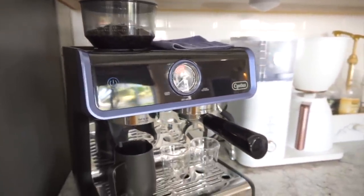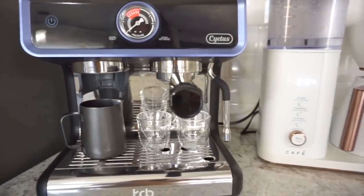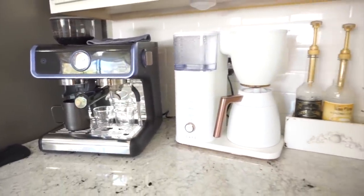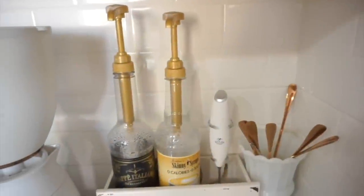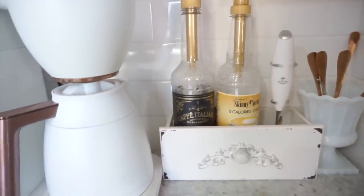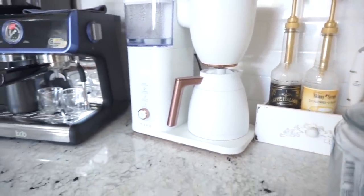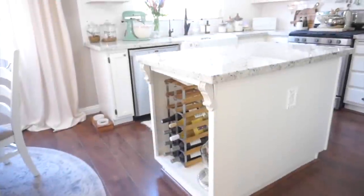Over here on this side of the kitchen, I have my coffee area set up. It's like my little coffee bar. I have my espresso machine, which I absolutely love so much. I'm going to try to find that link and list that down in my description box. And then I have my coffee maker and then a couple essential items that I use every morning. But I love this little setup over here, and I try to make it look as pretty as possible without it looking too crowded. I love this little area over here, and I definitely love my coffee.